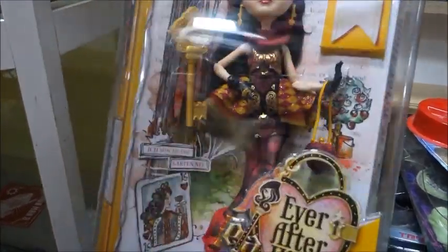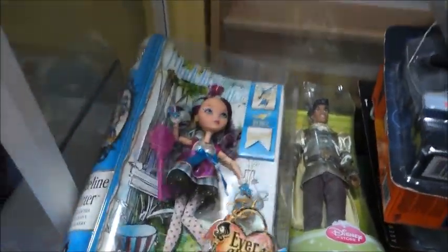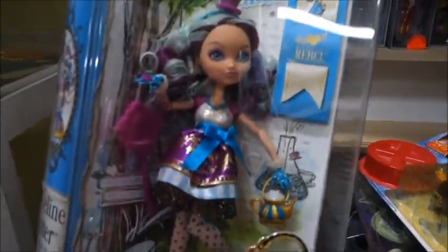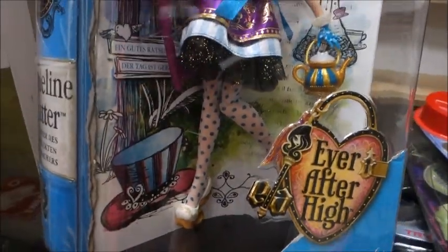So she's probably the daughter of the Queen of Hearts. That's my guess. This packaging is so thought through. This is so good. More, this Madeline Hatter. Oh, I have her at home. Found her at a flea market. Obviously, I did not have her tights and none of her accessories. She's really cute. Oh, wow, so many.